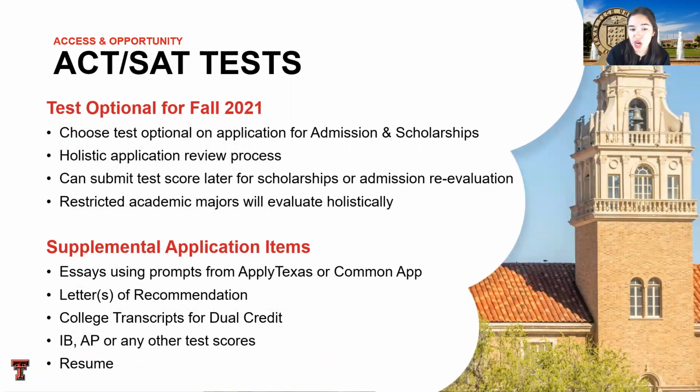So this kind of talks about test optional again. You're going to have 2 options to answer this question. One is for admissions, which we just talked about. The other question is going to be for merit scholarships. Now, for merit scholarships, it's going to ask you, do you want your test scores to be considered for the merit scholarship, or do you want it not to have test scores considered for the merit scholarship? So the choice is up to you.